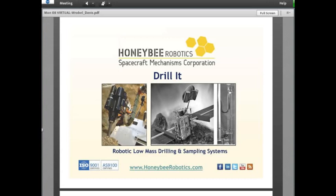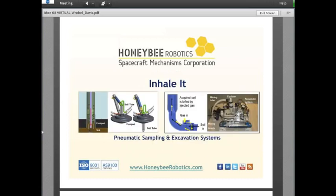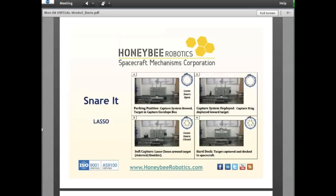We can drill with Honeybee's extensive history in robotic drilling and sample collection. We can get below just the surface properties of the asteroid to understand how it's going to interact when you attempt to apply redirect forces to it and touch down on it. Once you're down there, we can inhale it, as we say, with a pneumatic sampler and excavation system that allows us to collect either cutting tailings or loose surface materials. And we can snare small objects using our lasso technology.